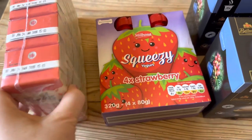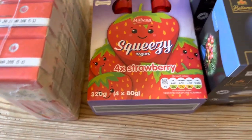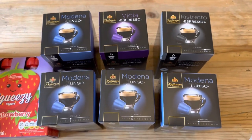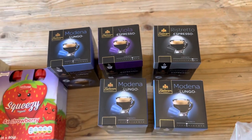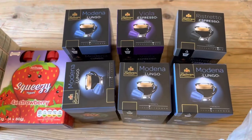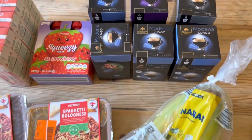Some drinks for Toby's pack lunches. So some tropical drinks. I think they had some money off. And some yogurts for pack lunches. And all this coffee, because it had 10% off. And I really like these coffee pods. They're probably the best value and really nice coffee. They had 10% off, so they were down to roughly £2.50 for 20 pods, which is brilliant.